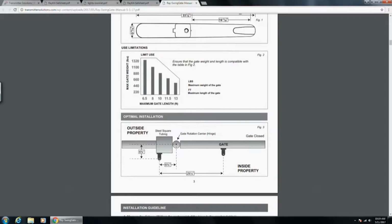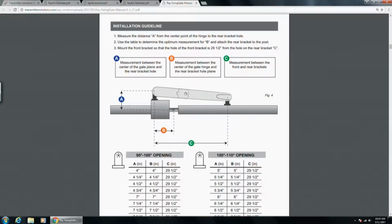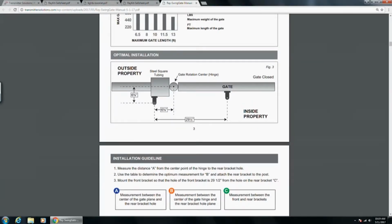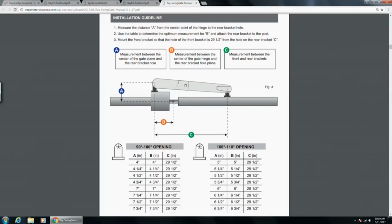Moving on a little bit further, I want to go over the initial installation, getting set up for installing this operator. Here you can see an optimal installation for the Ray swing gate operator. There are 3 measurements that we'll have you take in installing this: Measurement A, B, and C. Measurement A and B for an optimal install should be as close to each other as possible. So our goal here is to get measurement A, from the center plane of the gate to the rear bracket hole.